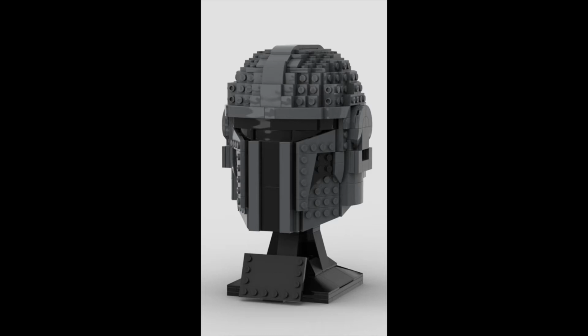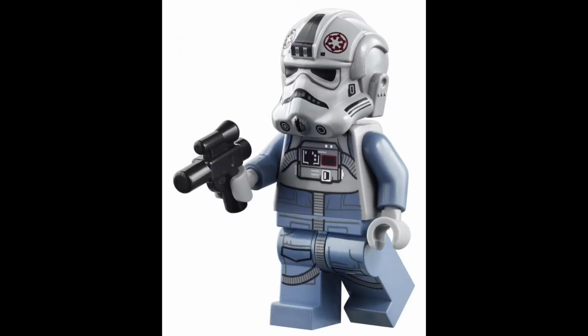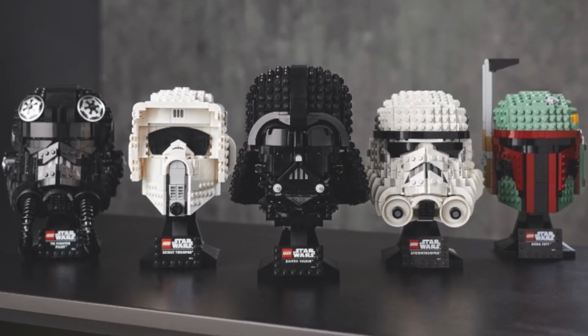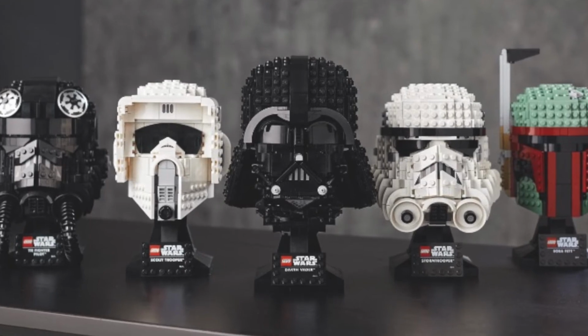But then they also come out with Luke's X-Wing helmet and an AT-AT pilot helmet, which is, if you don't know, more of the gray with a black stripe down the middle. I really enjoy these helmets because it gives a different variety and great display piece for adults that love Star Wars and the helmets. But this is a great ploy by LEGO, and can't wait to see what they come out with after these next 3.